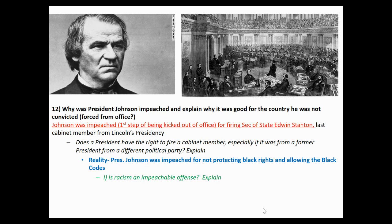And the answer is no, it's not. It's not illegal to be racist in this country. Okay, it's morally wrong, but there were other incredibly racist presidents as well. He's the first one who's being brought up on charges of it. So then, what are the reasons that a president should be impeached from office?